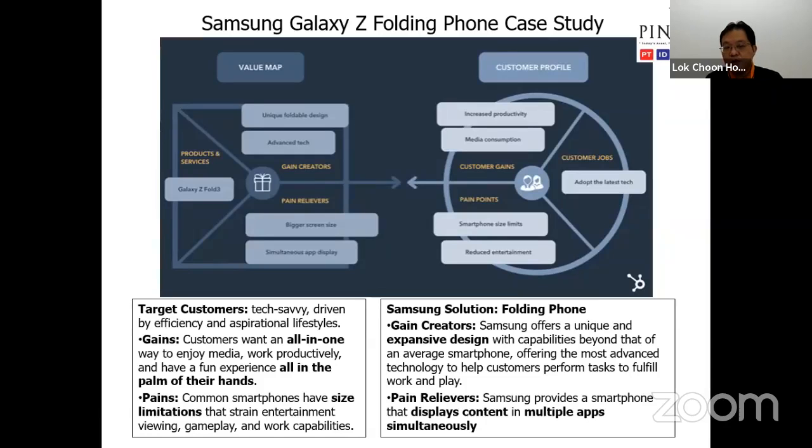When Samsung came up with this Galaxy Z folding phone, it targeted tech-savvy consumers who are willing to pay more if they can gain efficiency and a better experience. They are not the low end; they are actually the high-end users. And what these customers want is an all-in-one experience in the palm of their hands.